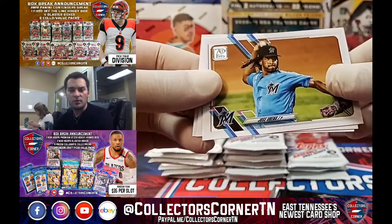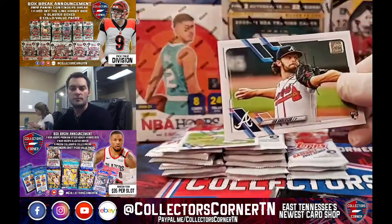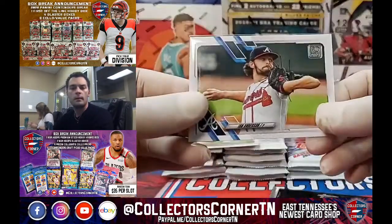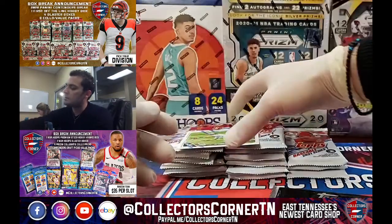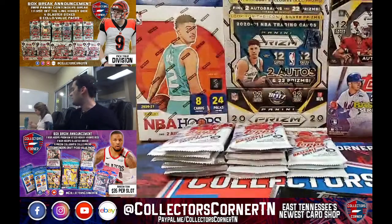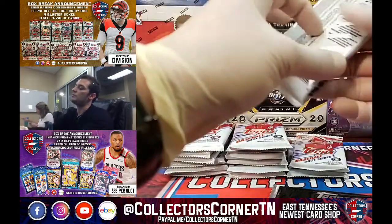Yeah, they need like a new facility or something really badly. I mean, that place is a dump. We'll give them that much. Yeah, they need to build a new stadium. They're pretty much forcing their hand if they need to build a new stadium.